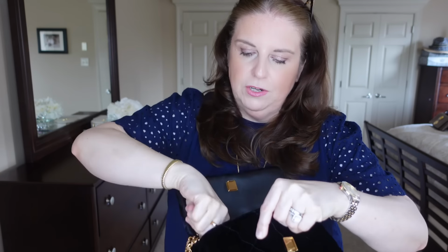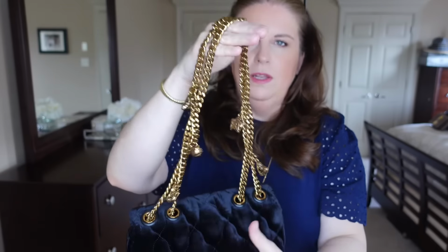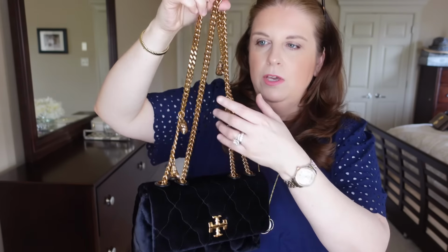It does feature this very substantial heavy chain with a lot of different charms. And I did a What I Got for Christmas video, so I showed you this handbag. It's absolutely beautiful. It's a stunning handbag. I used it a few times over the winter, after Christmas. So yeah, it is very beautiful, and it's a small handbag. You can wear it crossbody as well.